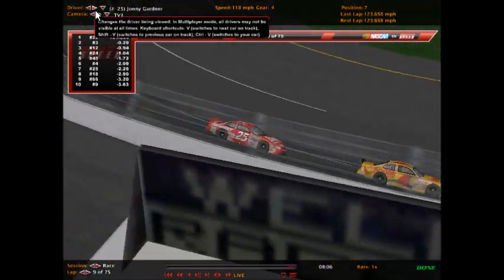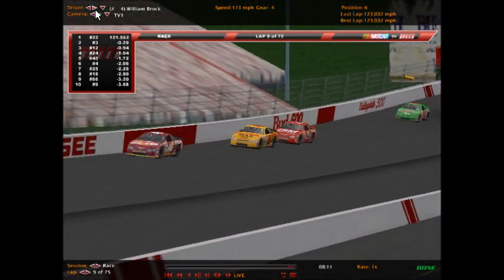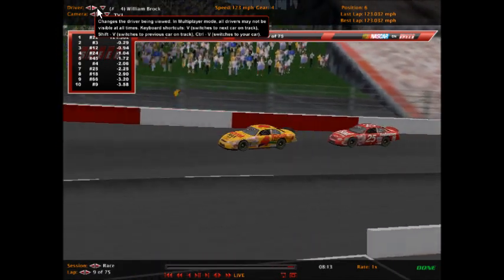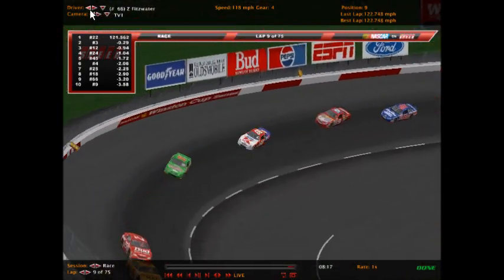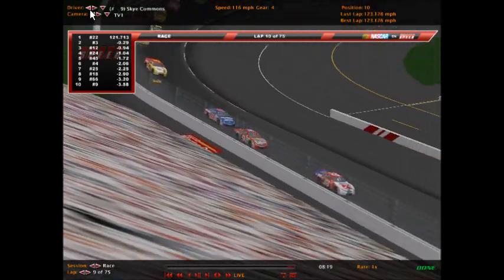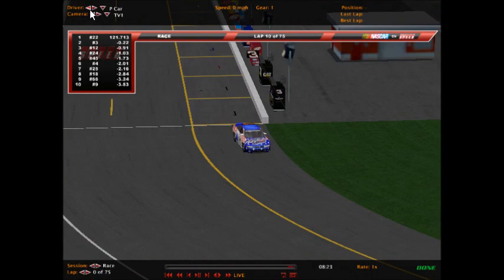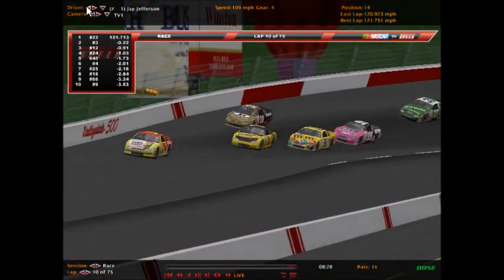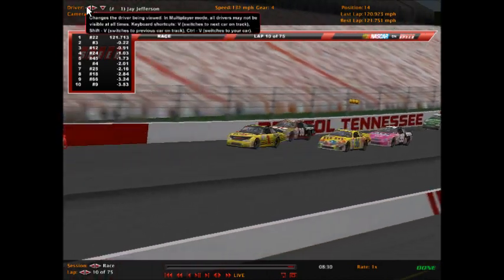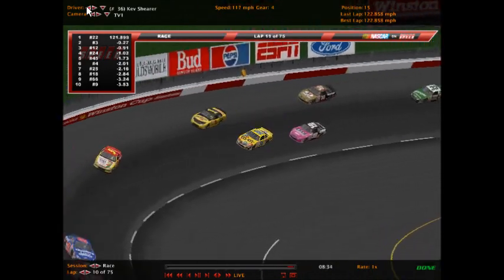As we watch Johnny Gardner and William Brock battle it out, that's for 6th place. And maybe throw Seth Cole in there in 5th. Gardner's in 7th. 8th is Matt Haas. 9th, Zachary Fitzwater. And Sky Cummins right now 10th as he took the spot from Keith Batson. Phil Parker running 11th. And then right there, Jay Jefferson getting by Shane Lake. And there's Kev Shearer, Joshua Osborne.